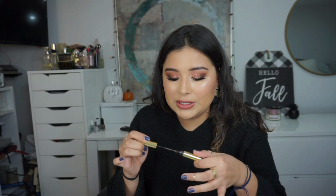And this, honestly, I don't know if I'm going to keep it. I might just pass this on to a friend or something, because I don't really use pomade. I don't really like too much of a dark brow, so it's something I really won't be using. But anyways, this is what it looks like. As I mentioned, I got it in the shade medium brown, and then this is just a brow gel. So I can't wait to use this. I'm going to put on a little bit right now just to see.